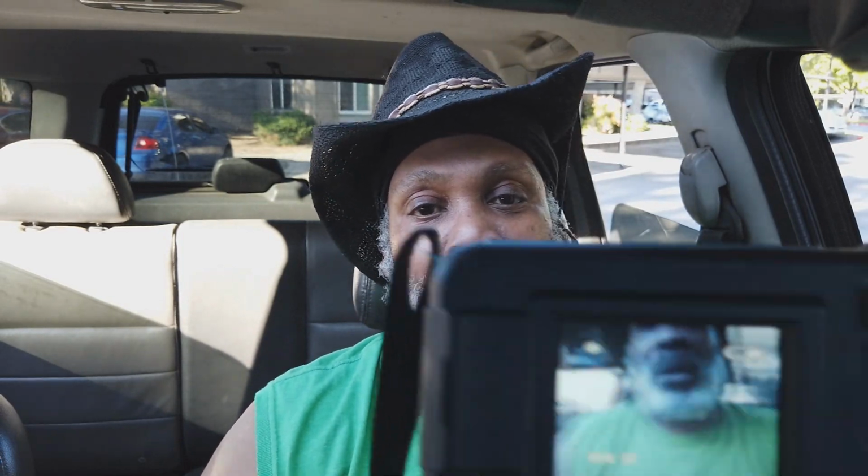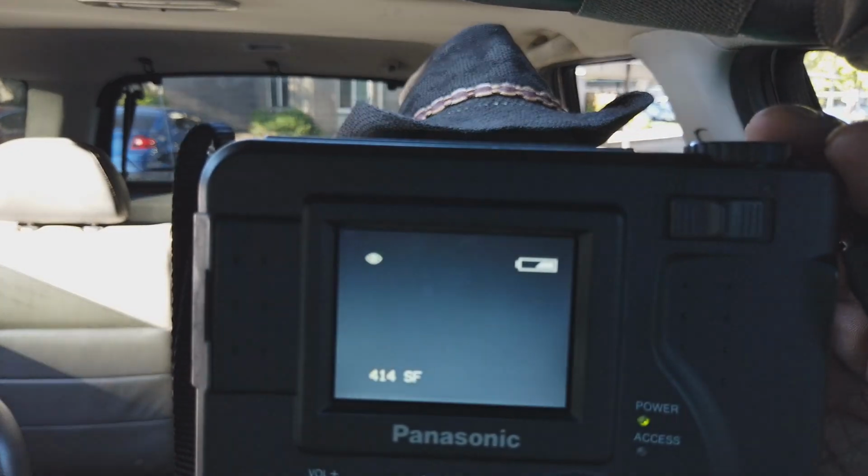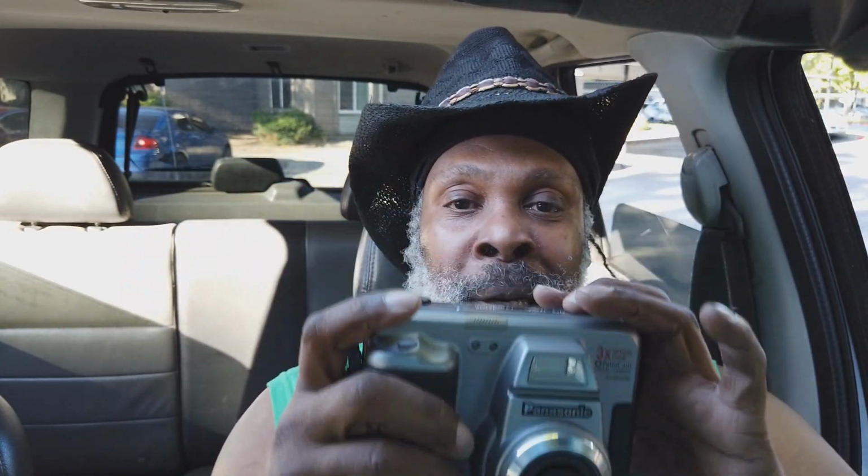I'm gonna do a selfie real quick of myself. Okay, I don't know if you guys can see me. Okay, so this one actually works. It takes it, puts it in memory. I love this camera. It's pretty heavy too. It's kind of heavy compared to the Sony camera. And I have a couple other Sony cameras. We're keeping it real. Hat coming all off. Sorry about that. But yeah, this is my daily driver.